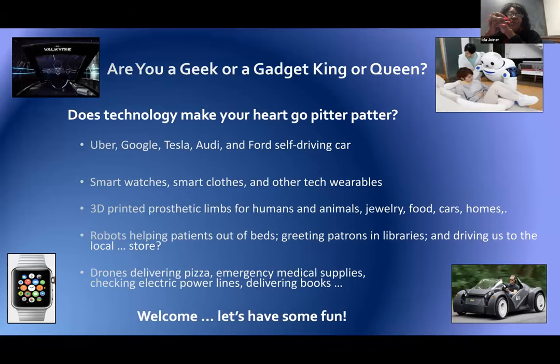With 3D printing. Robots helping patients out of their beds, greeting patrons at our local libraries, drones carrying pizza, emergency medical supplies like in Rwanda, delivering other types of items, as we know, with Amazon. And in the future, we'll be using drones to deliver books.